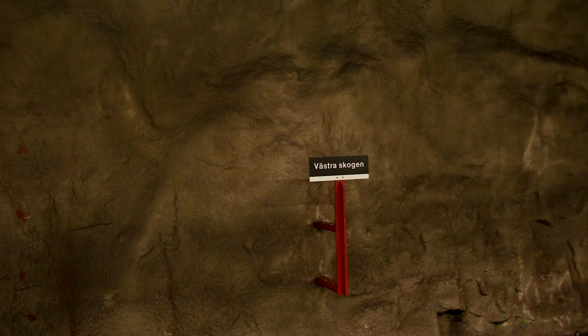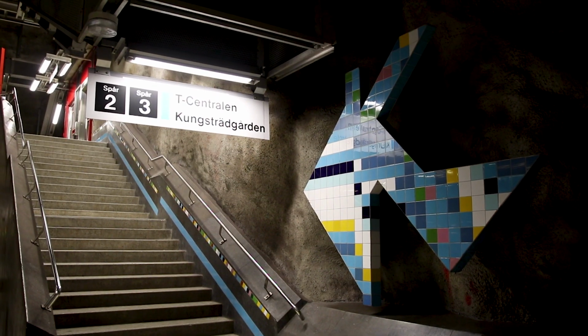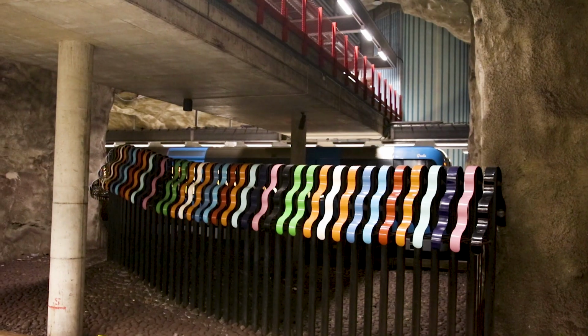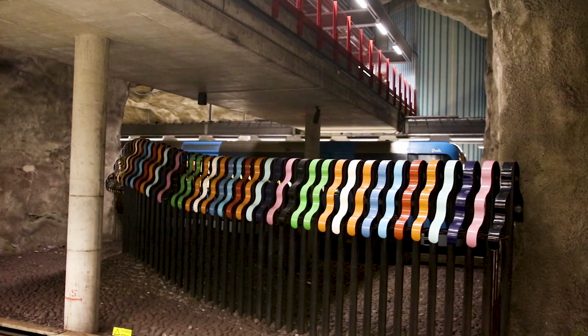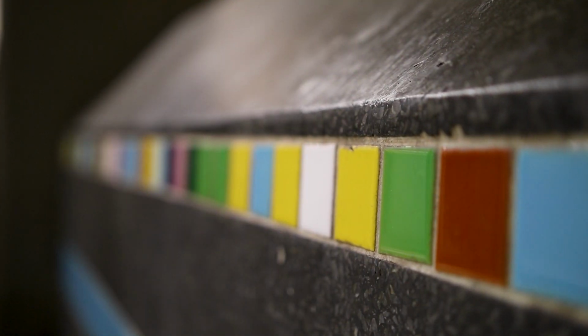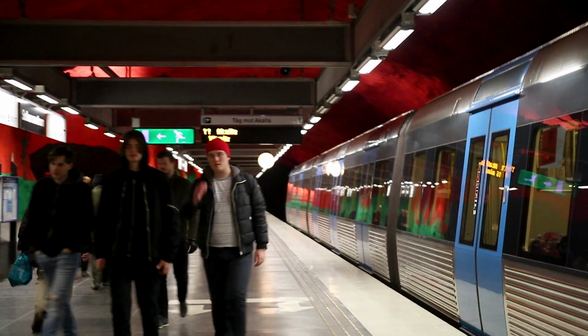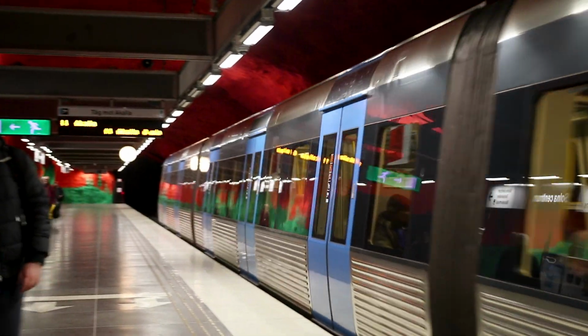A quick stop at Västra Skogen, which translates to Western Forest, and we see plenty of pastel colors arranged in all kinds of abstract shapes and long lines of mosaic tiles stretching along the walkways. Very cool, but we're about to head to one of my absolute favorite stations, Solna Centrum.